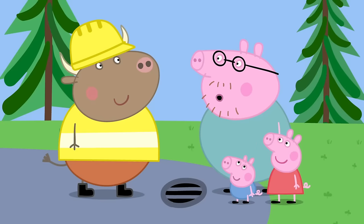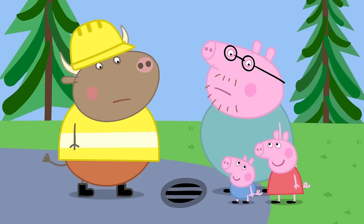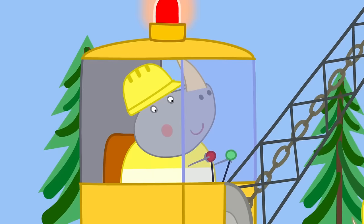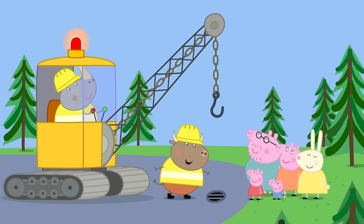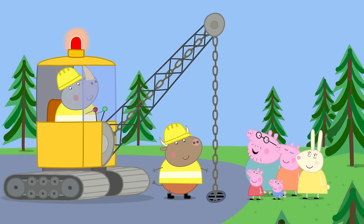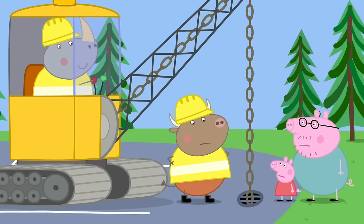Mr. Bull, could we borrow your crane for a minute? What for? My daddy dropped the car keys down the drain. Say no more. I'll have them out in no time. Mr. Rhino, the crane, please. Stand clear. Down she goes. How lucky Mr. Bull came along when he did. Yes, now we'll finally get our keys back. That's as far as she goes, Chief. Mr. Bull is the chief.